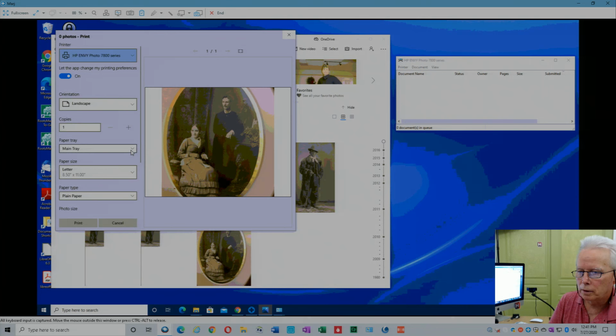So I'm going to start with changing the paper tray because that photo paper is actually in a different tray than the regular paper tray. Okay. So I'm going to choose photo tray. Now, before I click on that, notice right below the mouse arrow where it says letter 8.5 inch by 11 inch. When I click on photo tray, I'm hoping that it's going to show us the dimensions of the paper that you actually have in the photo tray. So here I go with a click.